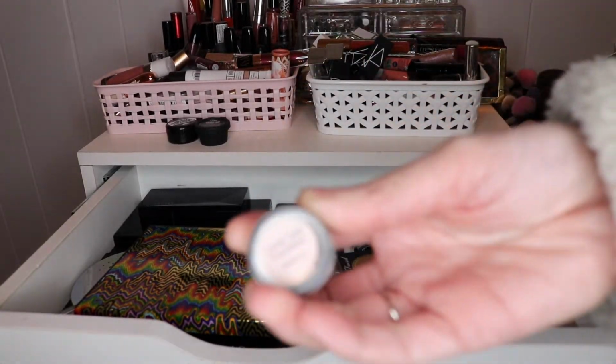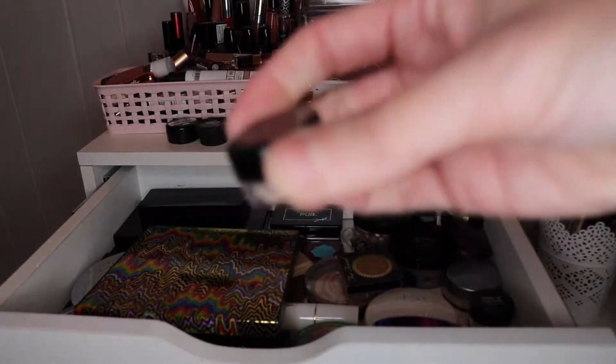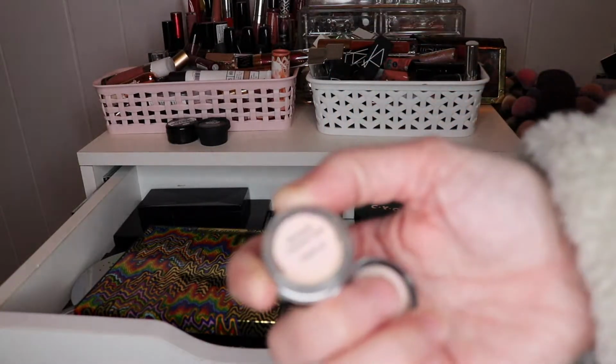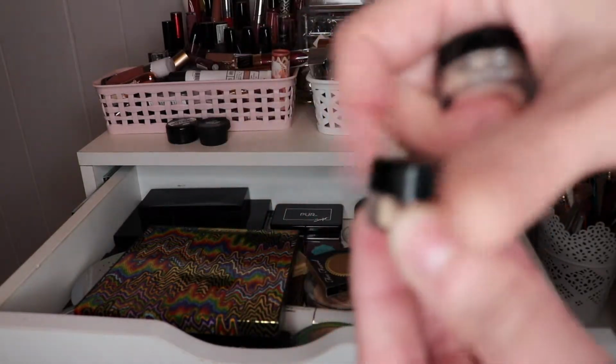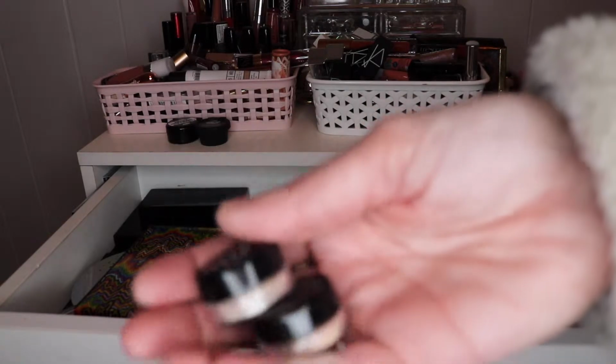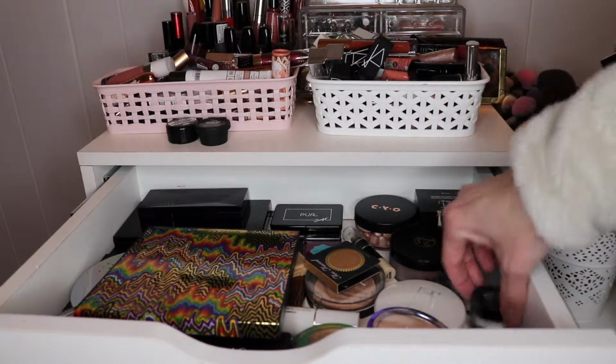Next little baby one I have here is a Lily Lolo powder. It's a mineral face powder, and this is in the shade Candy Cane, which is quite pink toned, fair and pink toned. Yeah, I ordered a whole bunch of these little sample shades of these mineral powders. This is the shade Blondie. I ordered a whole bunch of these from Lily Lolo just to see if I liked their mineral makeup. And it is nice. I haven't used it in such a long time that I really could not give you a good opinion on them, but it's just a pretty standard mineral makeup.